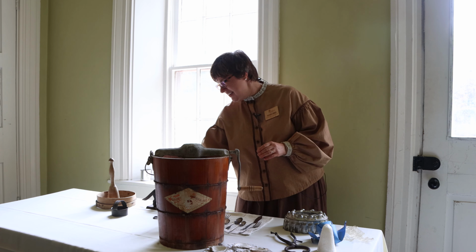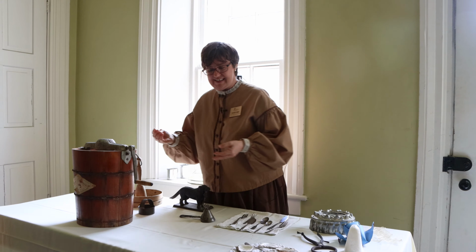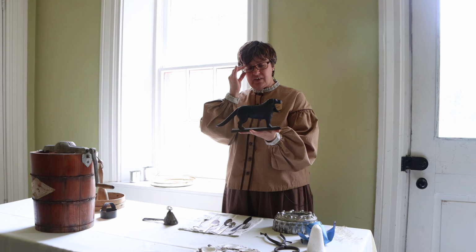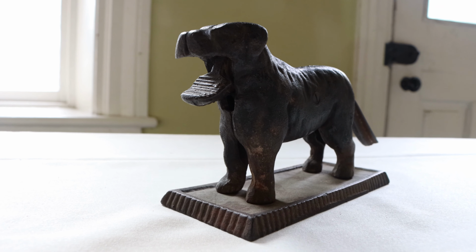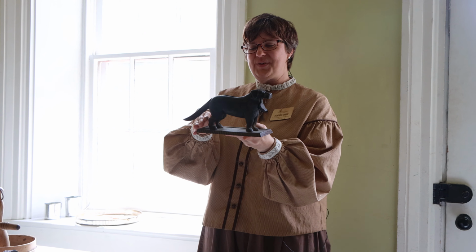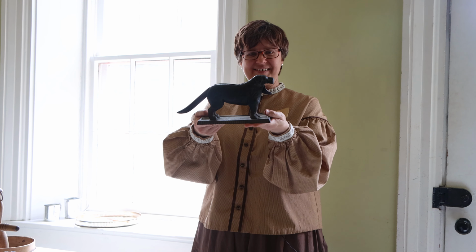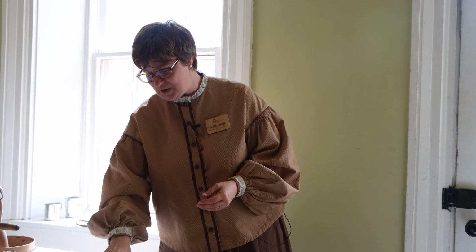So I'll do one more. We've got one more thing, and I'll move that back out of the way so we can see. This is made out of iron. It is quite heavy. It looks a lot like a doorstop. However, when it's working, it is a beautiful dog-shaped nutcracker. You put your nut right in the dog's mouth, and the tail moves up and down, and his jaw would squeeze shut, crack your nut open, and then you could get at the meat inside. That is a novelty nutcracker in the shape of a dog.